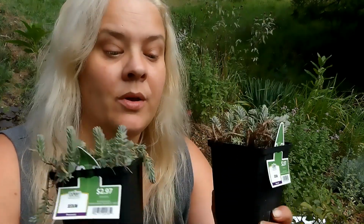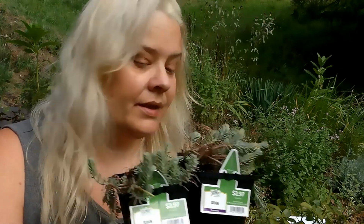They were only $3 each, and I was going to buy these even before I knew anything else had been marked down. These were already in my buggy before I knew anything was on sale. So I went ahead and got these. So that's another one that I paid full price for.